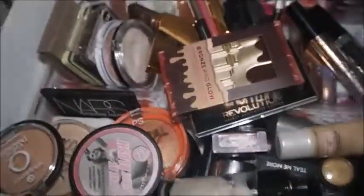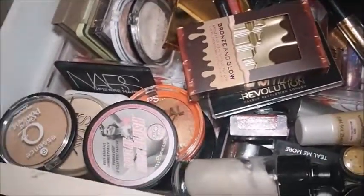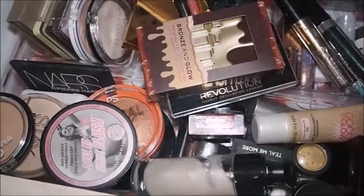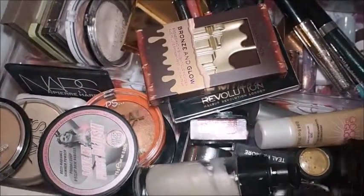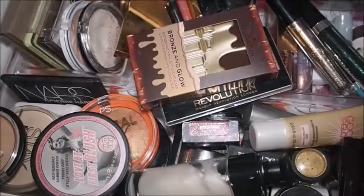It's a bit of a mess, like I said, but it won't be in a minute because I'll be taking stuff out and I'll be putting that in the bathroom, so it won't look like there's as much products as there is. But yeah, this is everything for the next 2 weeks.